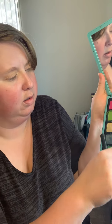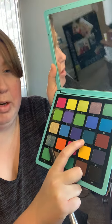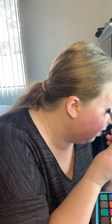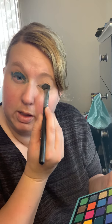So I'm going to go in with, oops, sorry, C4, so this blue, and I'm just going to put it right here. And don't worry about the mess, it will all come clean. I have makeup wipes. I guess I should be facing you guys when I do this, huh? And I'm really, really messy, but I clean everything up. That's why I always do the eyeshadow first and then I do my face, because I'm notorious for getting eyeshadow dust everywhere. I just do it like this.